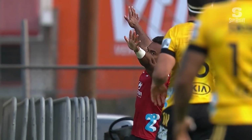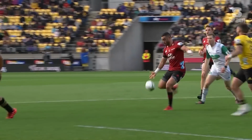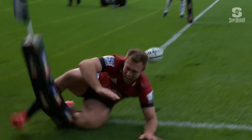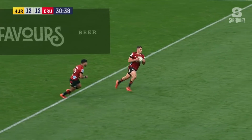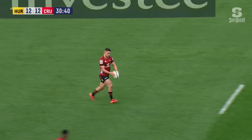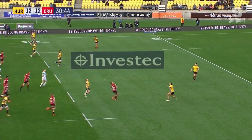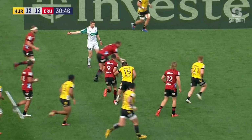The Crusaders strike early. Advantage applies still, though, as the kick goes through, and the race is on, and Enos scores. And it's taken by Jordan. Red weight. And he'll charge onto this. So the two fullbacks will go head to head here. And it's been knocked forward.